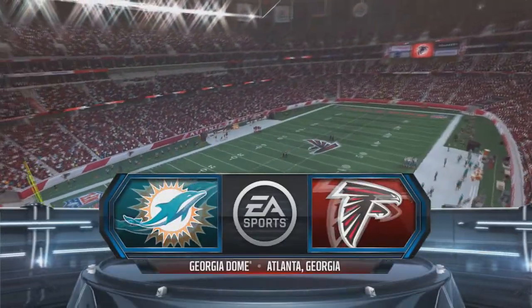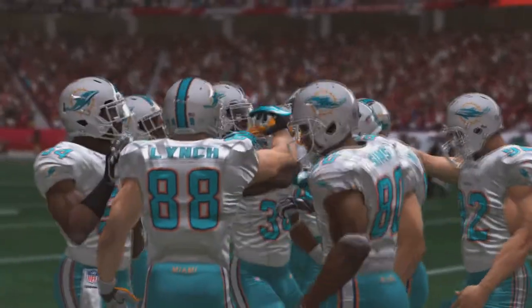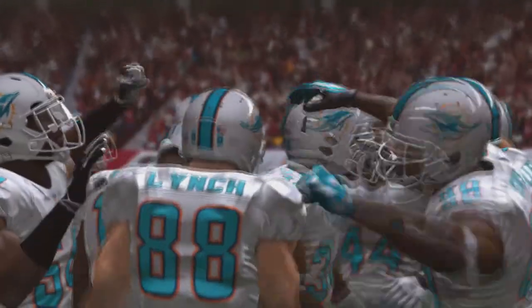It's the NFL on EA Sports. The preseason is upon us as we join you from the Georgia Dome. Hello, friends. Jim Nance along with Bill Sims.